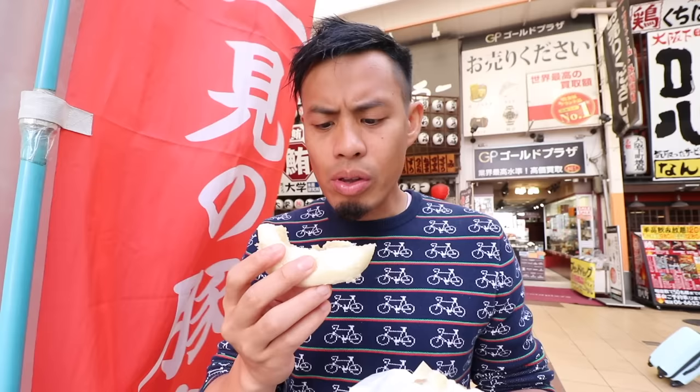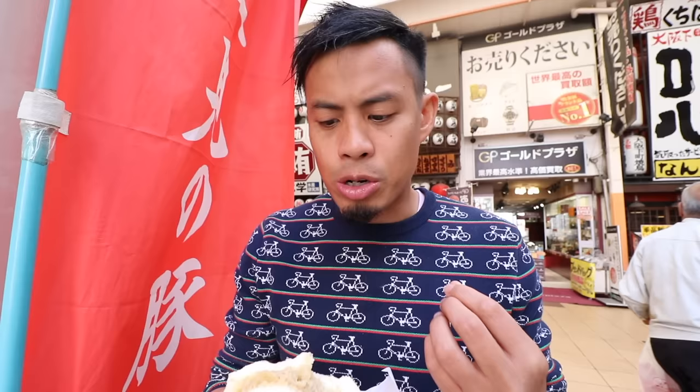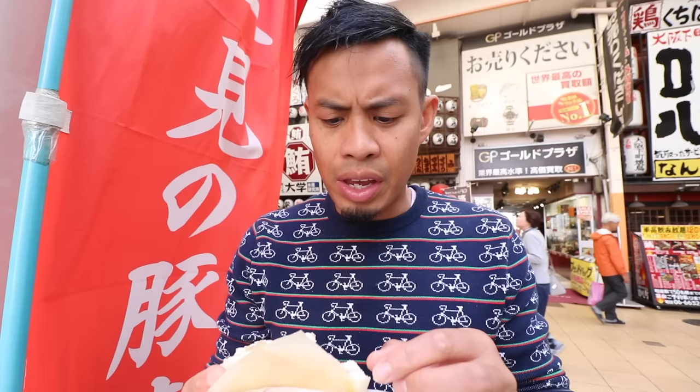That's good. It's perfectly marinated. You can taste that it's a little bit sweet. It has some savoriness to it. It's like a really strong onion taste. The pork is just so tender. It's still juicy in here. The bun itself is really chewy. Kind of wish that there was a little bit more meat to the ratio of the bun.